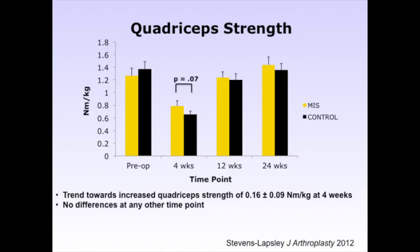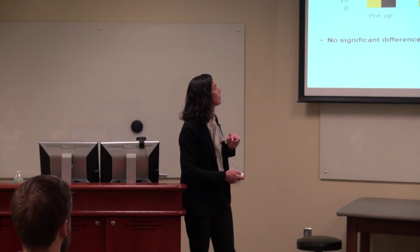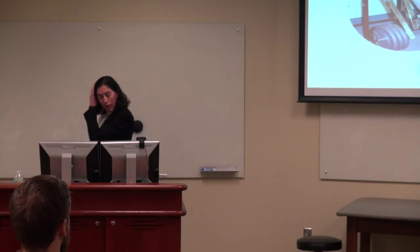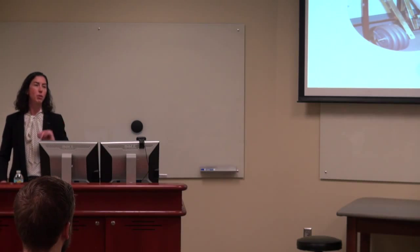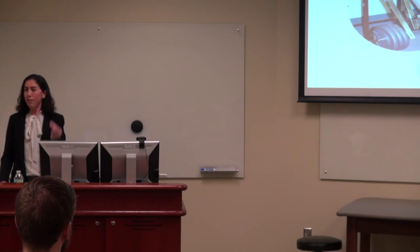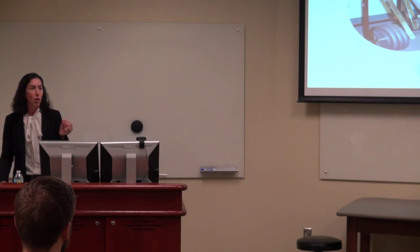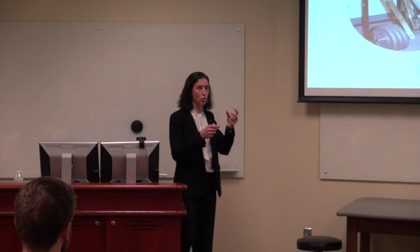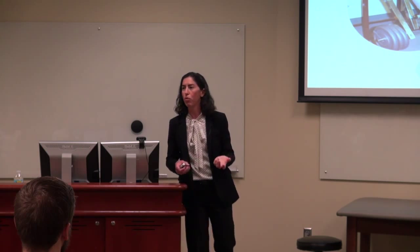We did not see a statistically significant difference, in part because of the variability of this measure. There is certainly quite a bit of variability. We saw a pattern and a trend such that less invasive surgery resulted in lesser activation deficits, but not statistically significant. And more importantly, the take-home message from that clinical trial and others that have been published since is that minimally invasive surgery does not seem to have the effect that we think it does across the board. We didn't see this quadriceps strength benefit or the trend that we saw translate into functional performance.